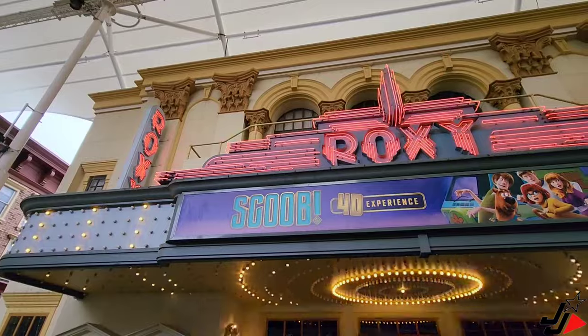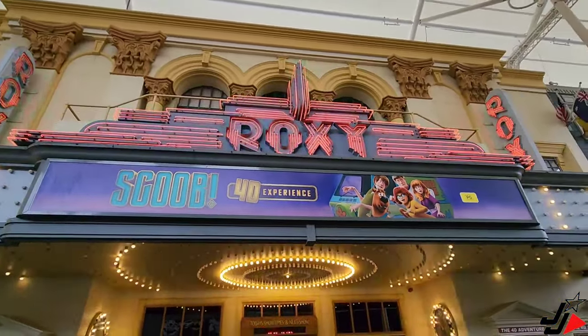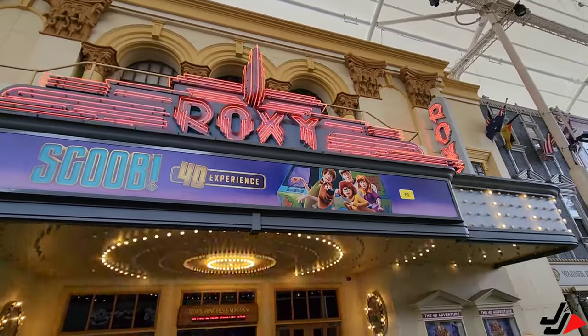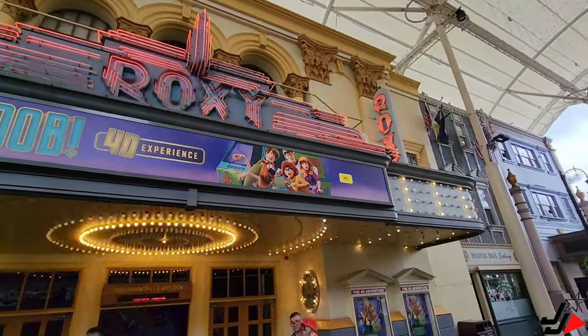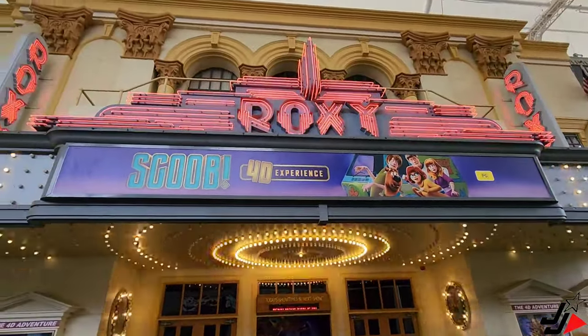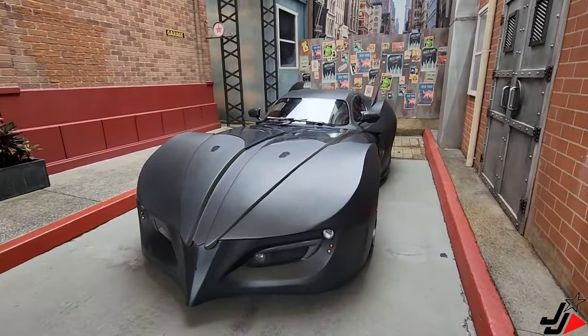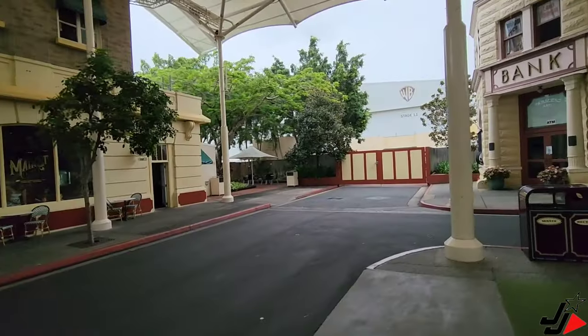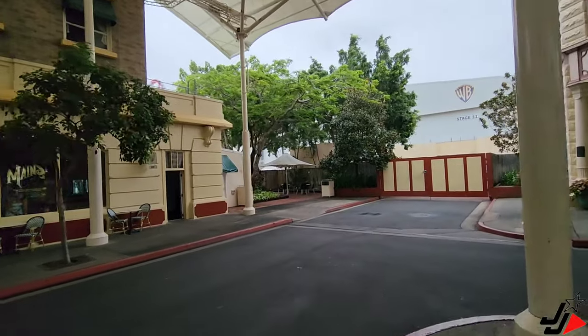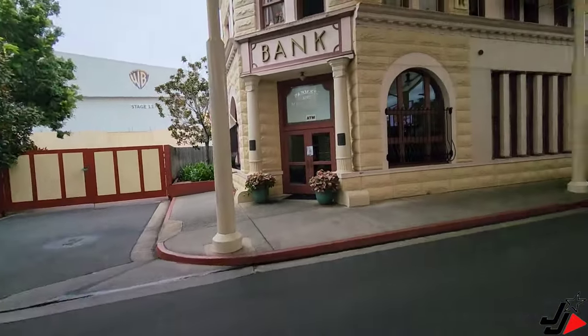And by the way, the movie at the Roxy Theatre is now back to Scoob 4D. Since our last visit, it was still Marvin the Martian. So you can check out Scoob 4D now at the Roxy. It's pretty awesome. Well, being out of holidays too, there's no more boost juice at the moment, or bars or anything else.